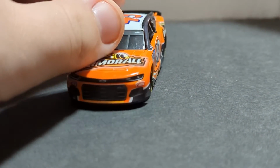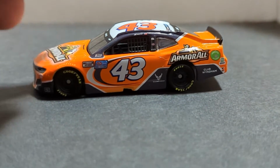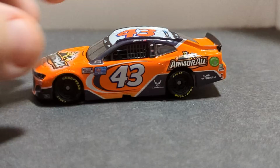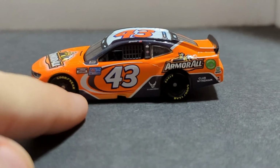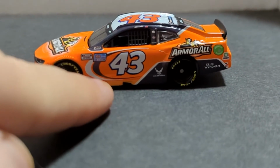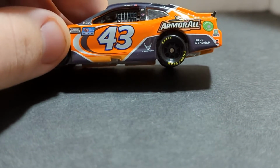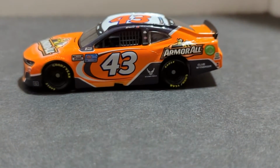So, just a quick little spin on this car. We'll talk about some of the deficiencies, I guess would probably be the best way to put it. But on the side, of course, you have the NASCAR Cup Series logo, the Petty swooshes that are now gone for 2022. So that's going to be cool to see. The 43, you have this gray design. It's a dark gray. It shows up black with the way the light is, but you can kind of tell it's dark gray. United States Air Force, Armor All.